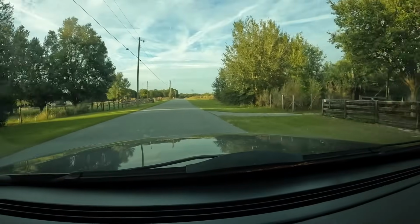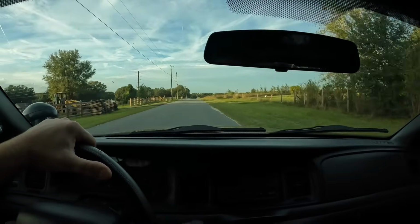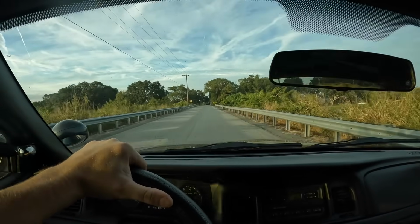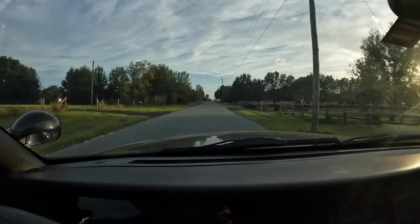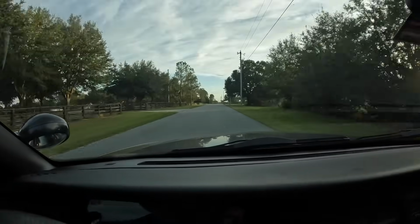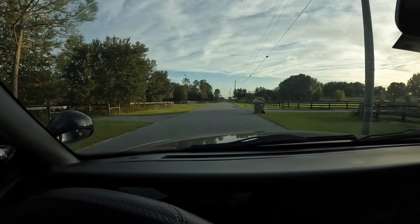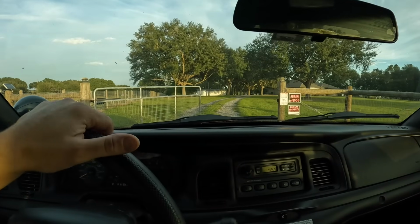Oh yeah, she definitely stops. Hard. Woo! Now that's a stop, man. All right, coming up close, about 50 miles an hour, and stop. Yeah, they work. The brakes are good to go on this thing, man.